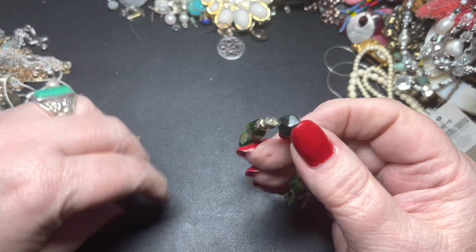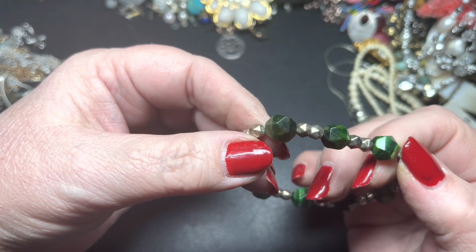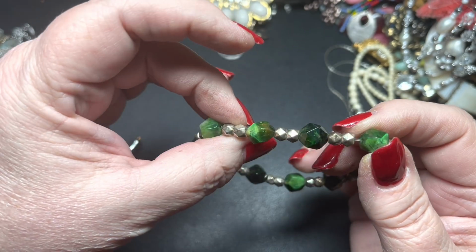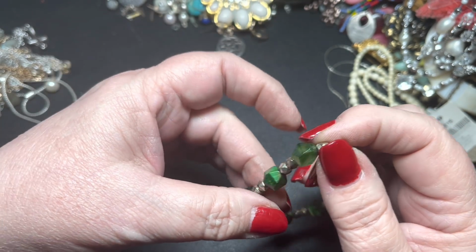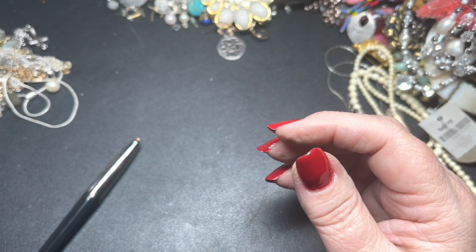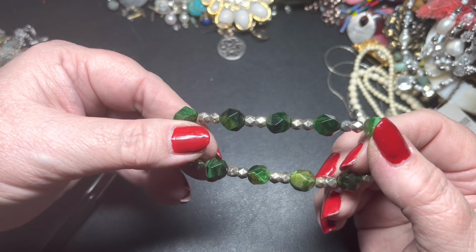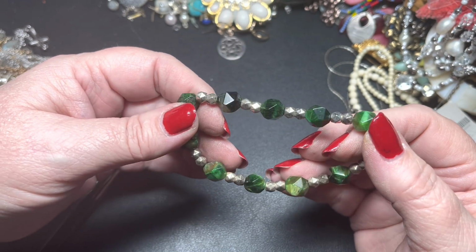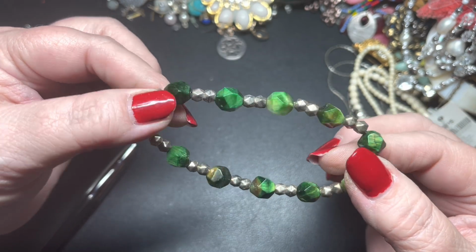This goes to the jadeite line. I have no idea what that is, but that's what it goes to. And then it has these gold faceted beads. It's stretch. It is a size 7 at its non-stretch self. And I'm going to say, let's do $8 for that one.